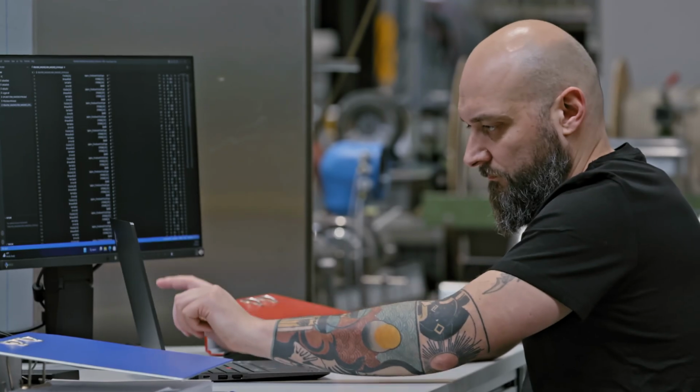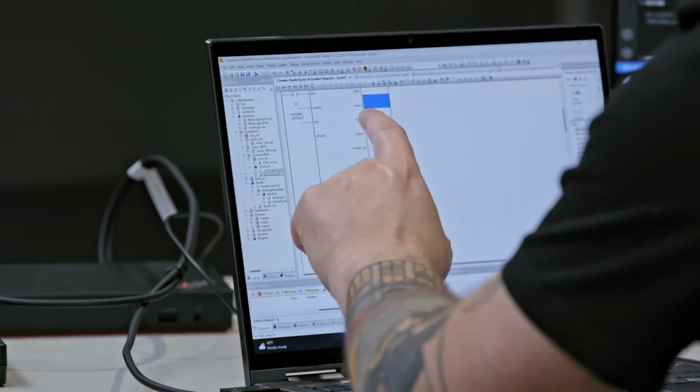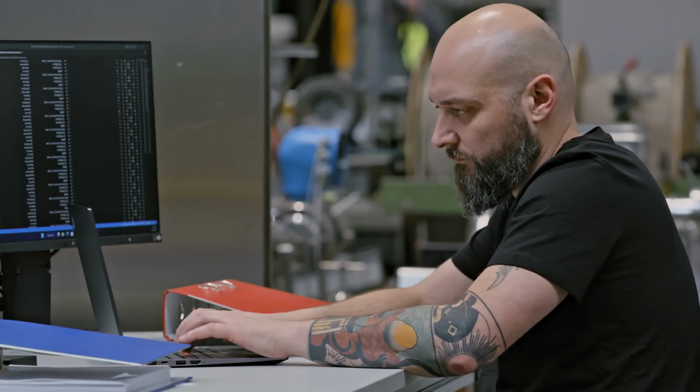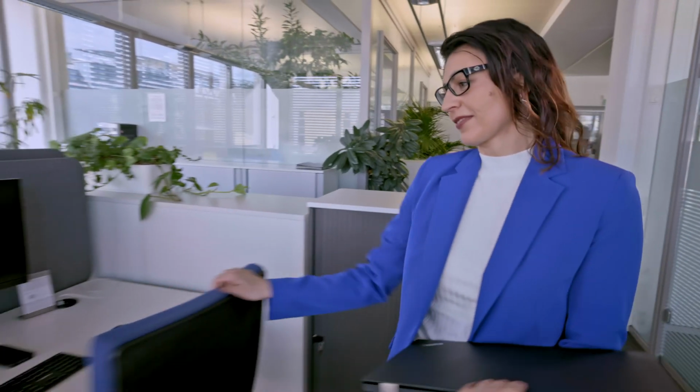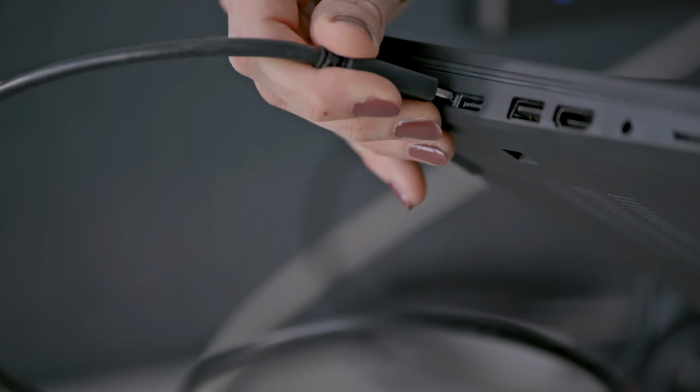Our line of business apps are mission critical for Krones. Our service engineers use them day by day to configure our machines and ensure the machines are running properly. We have around 1,000 line of business apps, and we have no issues with the compatibility from Windows 10 to Windows 11. Security plays a big role for Krones.